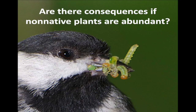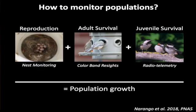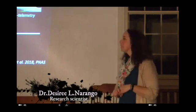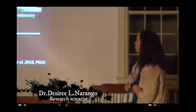So, the next part of this talk is really, if we know that birds are accurately assessing habitat quality, are there consequences if non-native plants are abundant? And to answer this question, we have to collect a lot of different data. So we have to collect data about reproduction. So we have to monitor nests and see how many eggs they lay. We need to collect data about adult survival. So we actually use those color-banded birds to see if they're surviving year to year. And we have to collect data about juvenile survival.